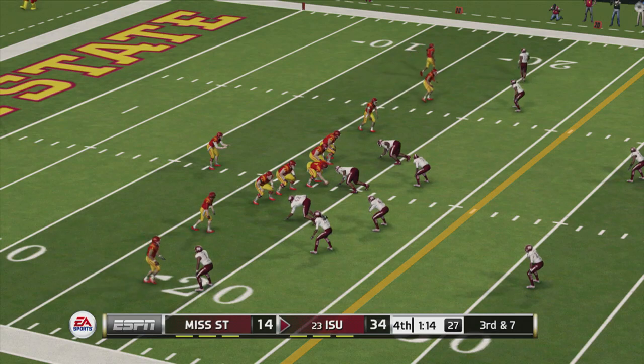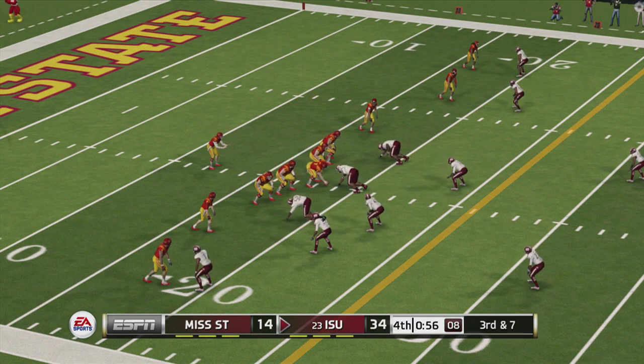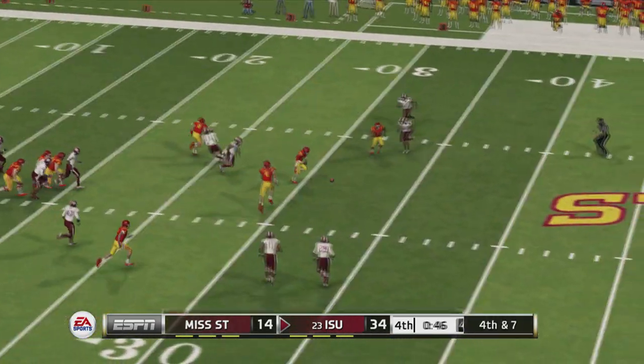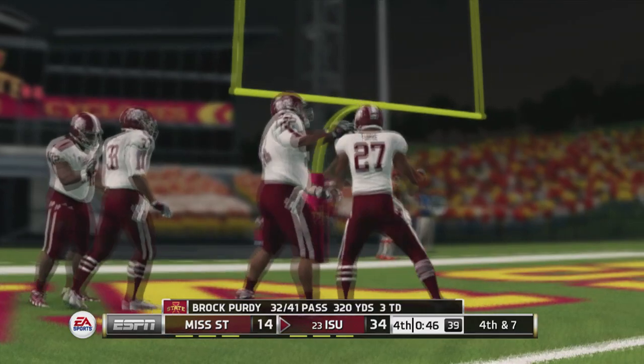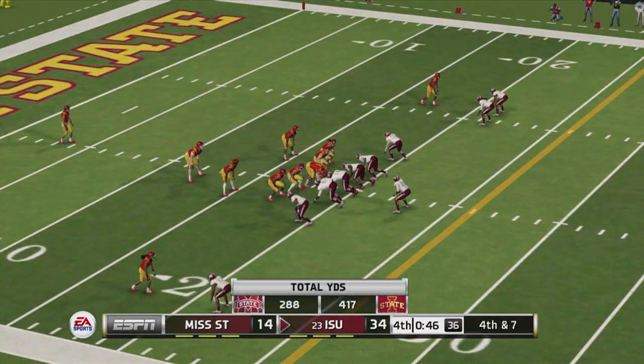They spread the field in the gun with five wide receivers. Lets it go. And they couldn't hook up on that one. Hutchinson was the intended receiver on the play. That brings up fourth and seven.